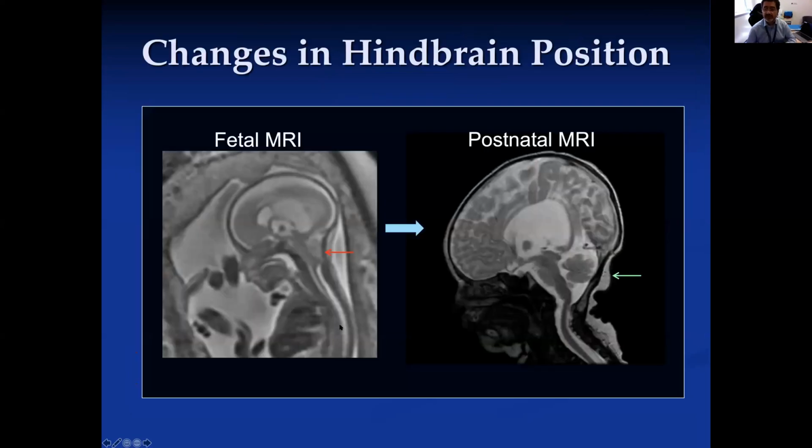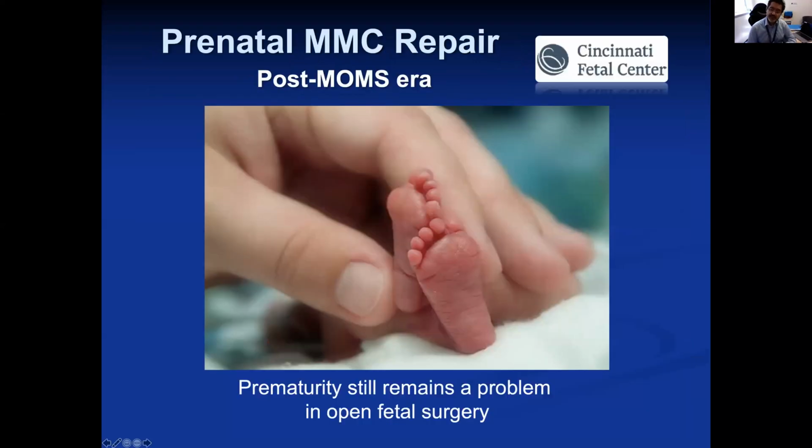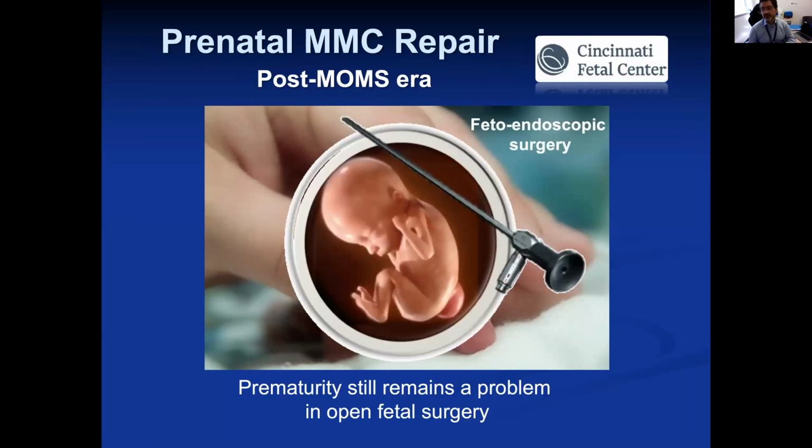So we can demonstrate that with this surgery, in our cases, most of them recover the Chiari, okay? So this fluid around, again, the cerebellum, and we decrease by half or more the need for shunt. But still the problem, as I said before, is the prematurity. So we don't want that. So how to fix or improve that? So I started to work many years ago in Barcelona, and now here in Cincinnati, trying to implement minimally invasive fetal endoscopic surgery for this repair.